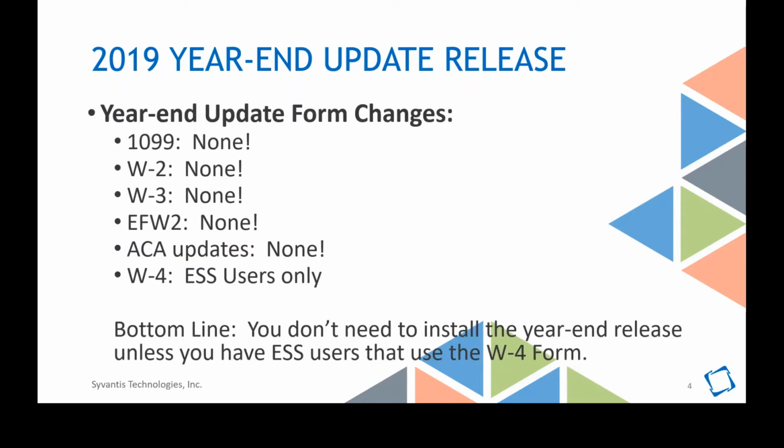So let's talk about the year-end update. This year, Congress really didn't do anything to taxes, which luckily makes it easy on all of us because we don't have to apply a whole bunch of year-end updates. The 1099 form did not change, the W-2 form did not change, the W-3 form did not change, the FW-2 form, which is the electronic filing, did not change, and there were no ACA updates. That's kind of awesome because none of us have to be scrambling right at the end of the year. This is probably the first year in several years where we haven't had any changes, so it's nice. There is one exception.